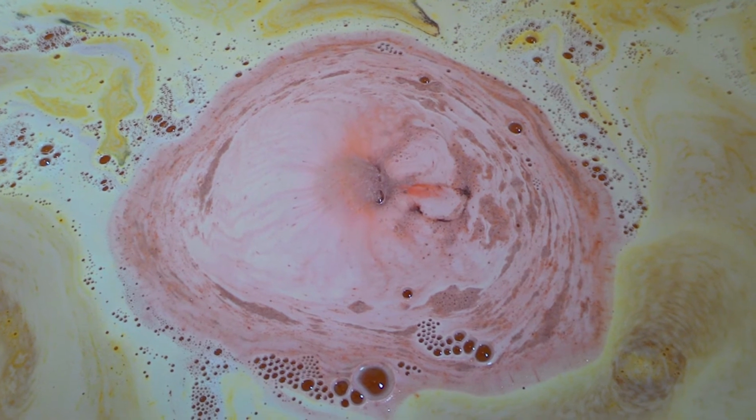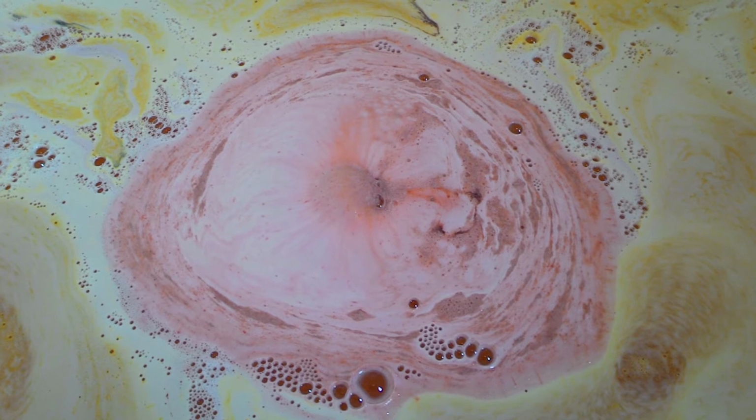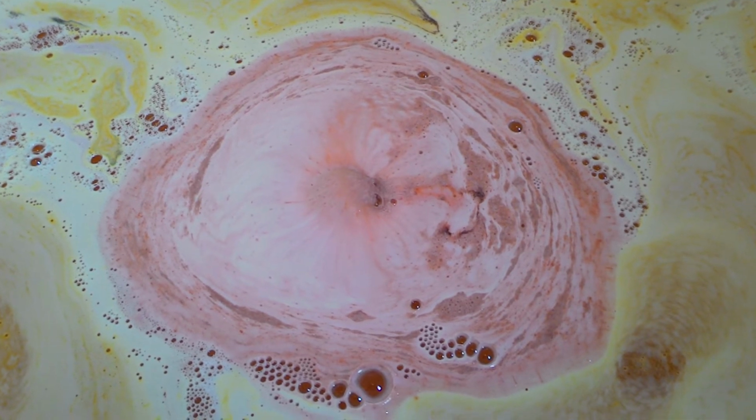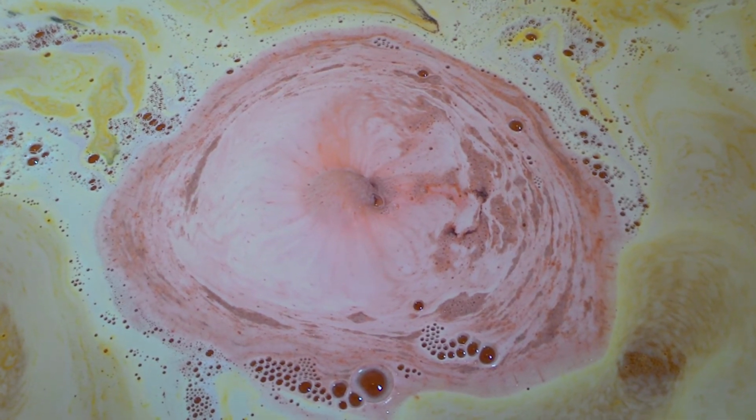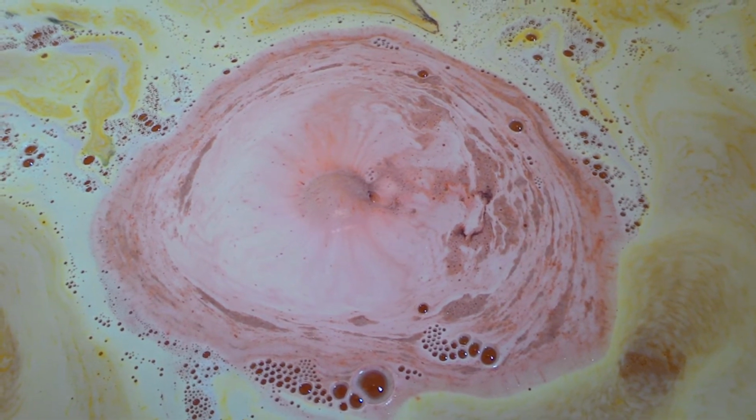So if they do choose to do that, ooh, look at more colors coming out. So there's embeds inside. That little red guy. Yeah, so that fared well.